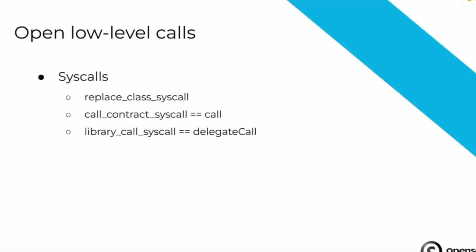Then you have library call syscall, which is like a delegate call. But here you can kind of change the attack. When you find an open call to library call syscall, then you can also upgrade the contract, because you can chain to some function which is using the replace class syscall, so you will chain it, and you can have an attack vector for upgrading.